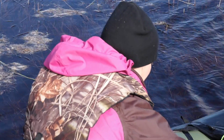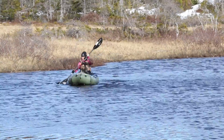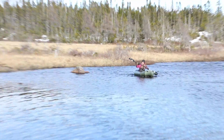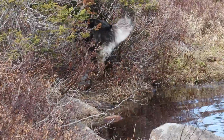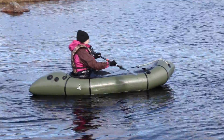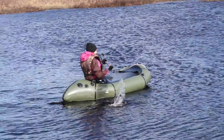Heather, you ready to go? Well, practice run here. I'll get you geared up now. That's okay. That rock won't do nothing. What's she doing? That, my friends, is the alpaca raft. Heather controlling it in fine fashion. All right. Bon voyage.